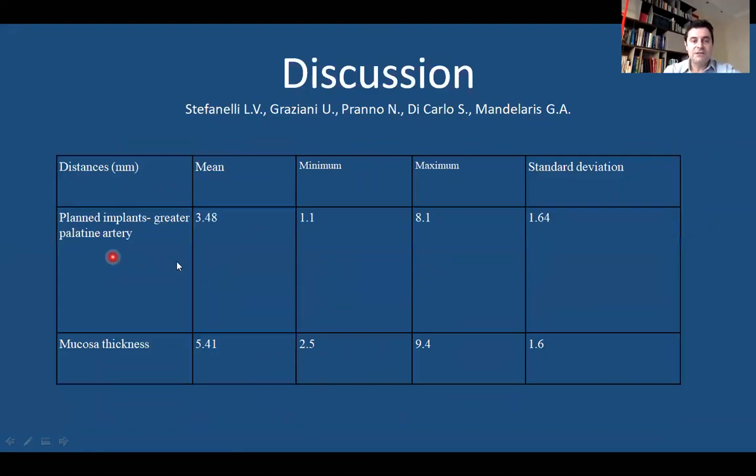Also, the distance between the planned implants and the greater palatine artery was checked, and the mean distance reported was 3.5 millimeters. But if you look at the minimum distance, you can see that this distance was 1 millimeter. So it is very important to identify the position of the greater palatine channel, because sometimes this distance could be very low.